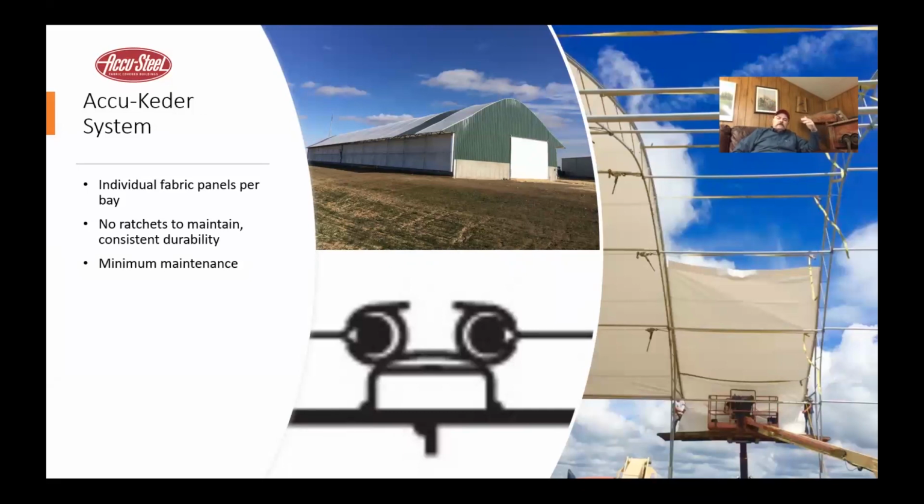This system attaches the cover to each individual rafter. So the tensioning that is provided in the cover is all done through threaded rods on the end of the eaves. The threaded rods help keep the wrinkles out of the cover, but it's not what holds the cover on. If you loosen your tensioners on an AccuSteel cattle building, there may be a wrinkle in the cover, but the cover will not come off the building because it's attached to each rafter with an aluminum track system.